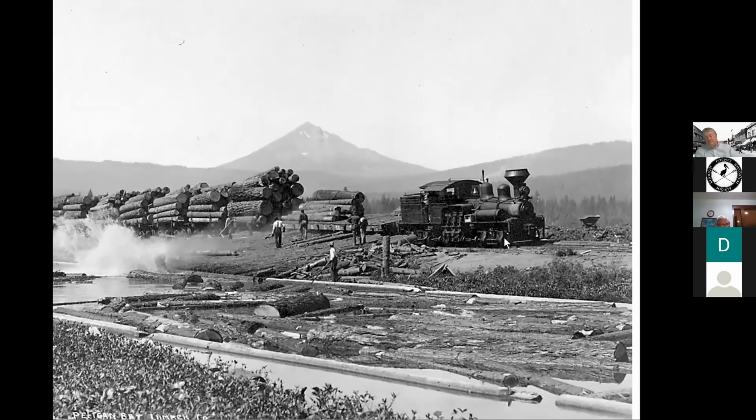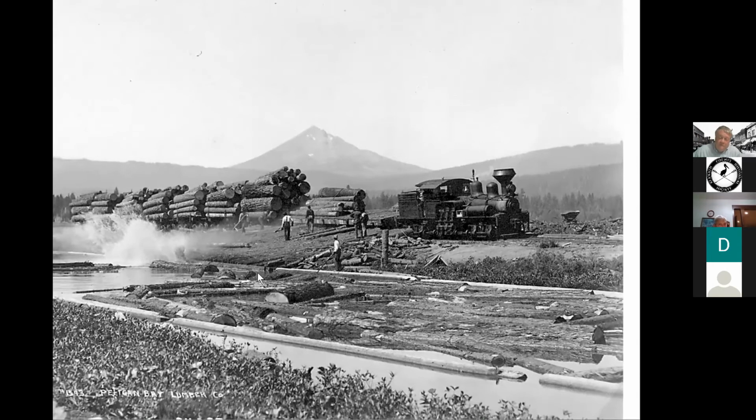So this operation went in the early 1900s, and it's interesting that they had this independent rail line not connected with the main line, just their own railroad logging system out there. Something I just learned fairly recently is that there was an accident. Well, there was the threat of an accident one day when probably this very locomotive right here in October of 1917 was headed downhill with a string of cars loaded, and the locomotive lost its brakes.